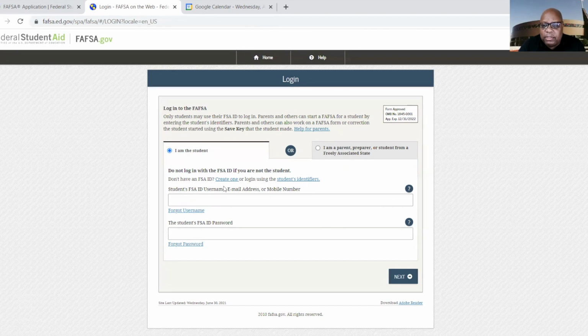Once again, they're not submitting the FAFSA right now. A lot of people feel they're submitting the FAFSA when they do this. This is not. This is ordering the username and password. I cannot stress that enough, okay?